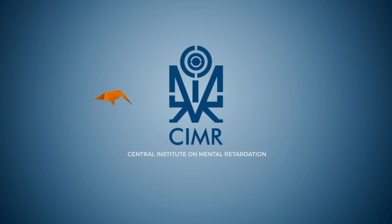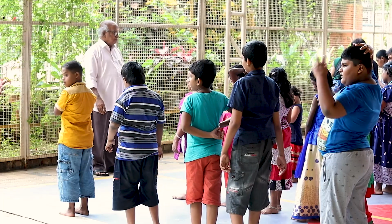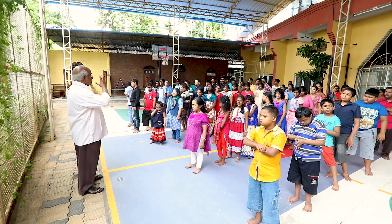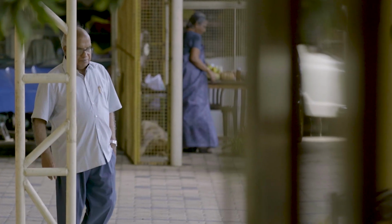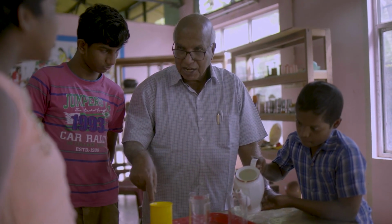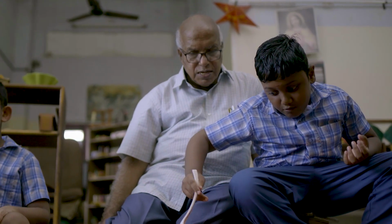CIMR, Central Institute on Mental Retardation, is a force to reckon with and an inspiration for those who have been sidelined due to developmental disabilities. It was Father Thomas Felix, CMI, the driving force behind CIMR, who realized the need for a helping hand to propel children with intellectual disability to new heights.